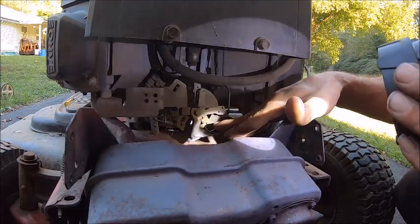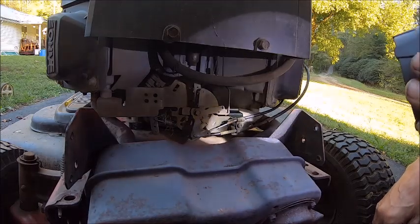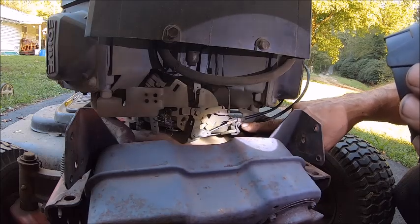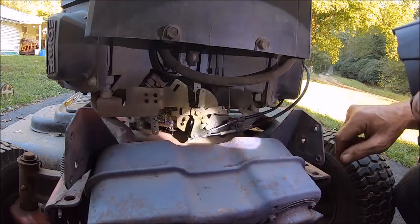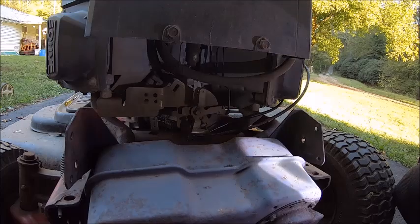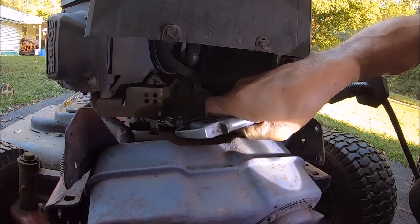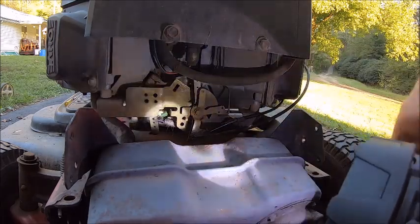But I'm not sure if I've got this adjusted right, because I'm not real sure on how to adjust it. So I'm going to loosen that up, and I think the way you do it is put it in full throttle and then pull this back as far as it goes and then tighten it down, and that should have it right. Blow some of that grass out of there. Grass is bothering me. Still in there.